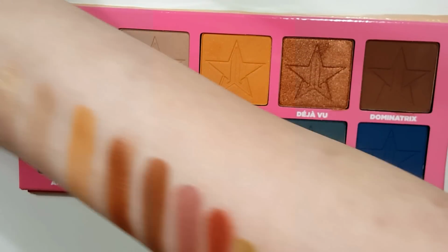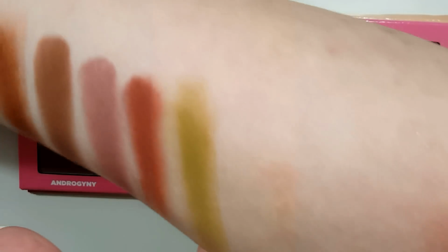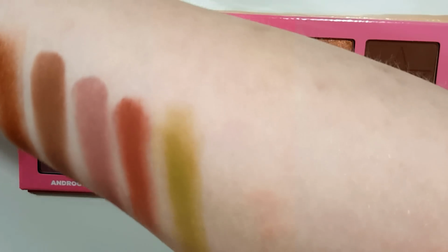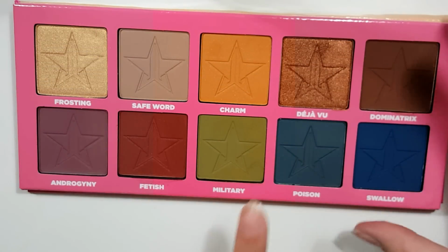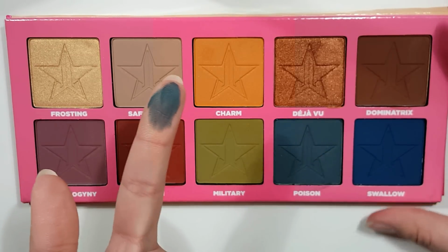Maybe I'm just not swatching hard enough, you guys. Because I'm so scared about swatching hard and ruining the palette. This is Military. It is like a lime olive green color. This next color here is Poison. It is like a teal blue.